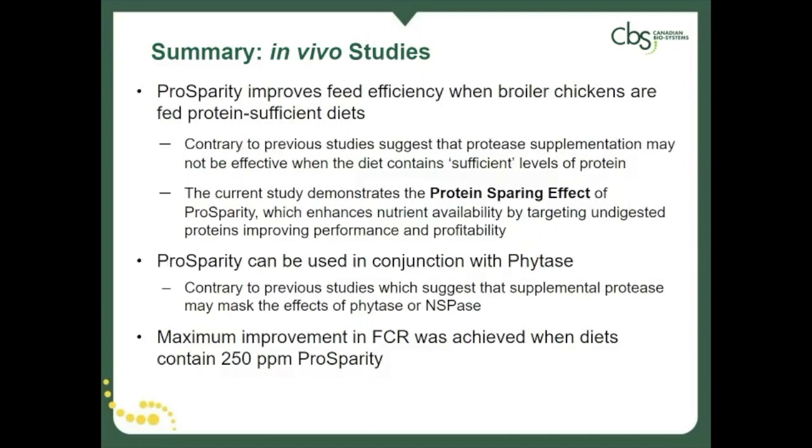It is important to note that the studies indicate that Prosperity can be used in conjunction with phytase, which is again contrary to previous studies that suggested that the use of exogenous protease products may actually mask the effects of phytase or even NSPases. Based on the studies presented, it is clear that the maximum improvement in feed conversion was achieved when diets contained 250 grams of Prosperity.